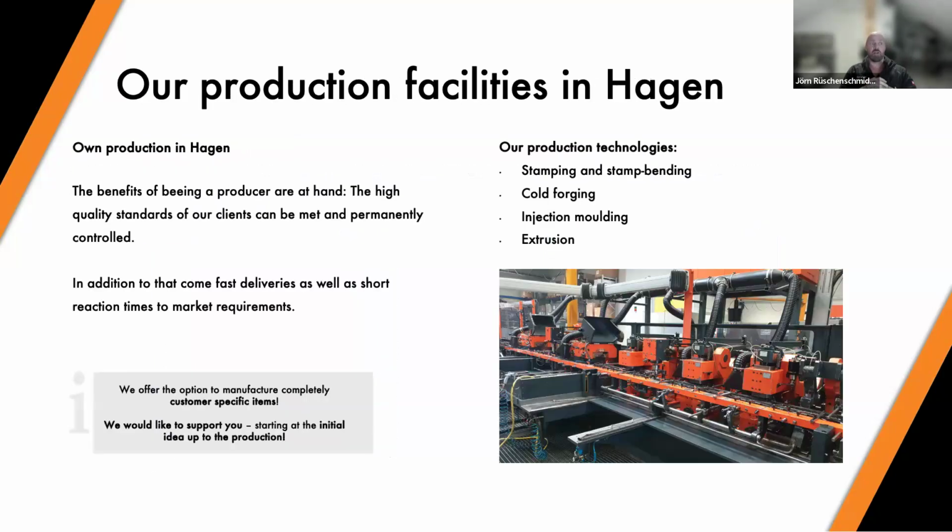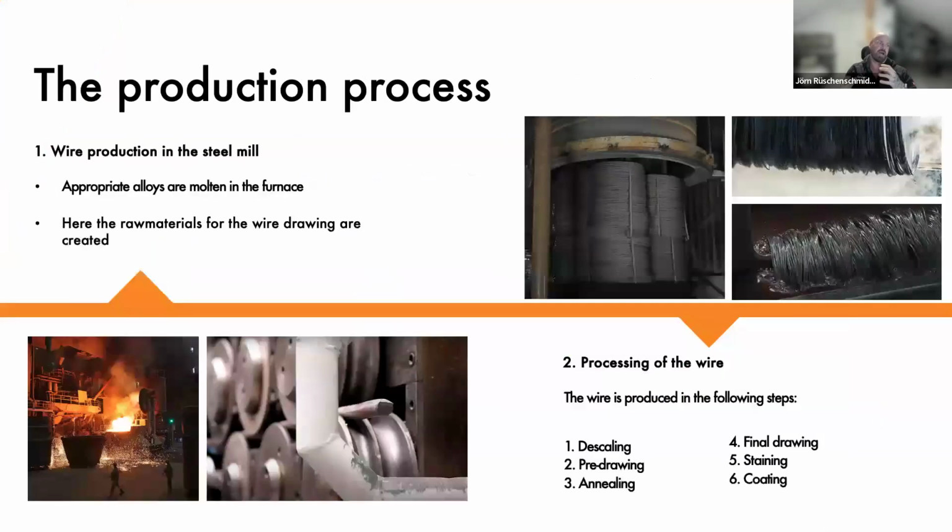Our facilities are all located in Hagen, which includes stamp bending and stamping, cold forging, injection molding, and partially extrusion. But every screw already starts before our production. So we start with the wire. The wire is the basic raw material. So it starts in a steel mill where the alloy we have defined for our screws to work best is molten in the furnace. Then we have the raw material, which is drawn into a so-called wire. So it's a pulling process that makes the chunk of metal into a long outdrawn wire.